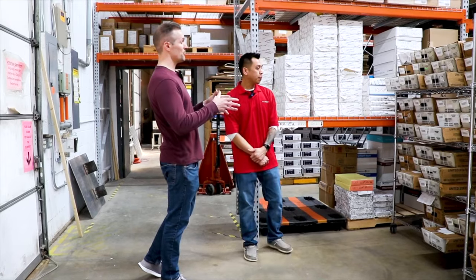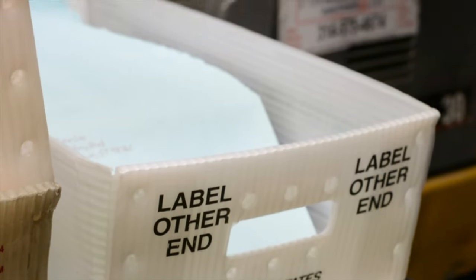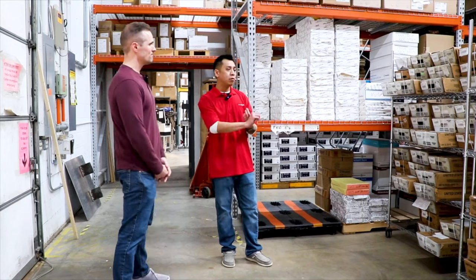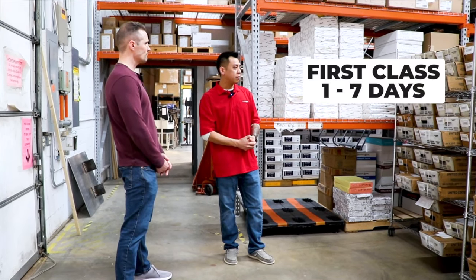Is it all like a standard pre-sort postage for the most part? It depends on what postage you use. Some will be first class, some will be pre-sort. So there are variations, and that will drive the determining factor for price as well. If you want your mail out within 3 days with first class, typically that time frame is 1 to 7 days for first class postage.